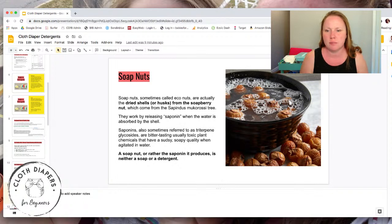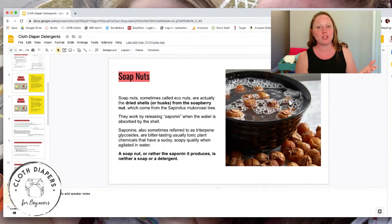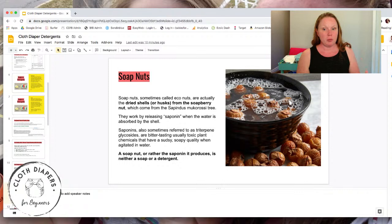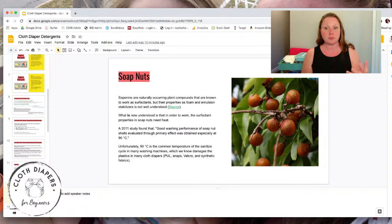They're sometimes referred to as, I'm so bad at pronouncing, as you've seen, triterpene glycosides, on the slide. They're bitter tasting toxic plant chemicals that have a sudsy, soapy quality when agitated in water. So the saponin it produces is neither a soap or detergent. It is sometimes called a surfactant, but it is not. Saponins are naturally occurring plant compounds that are known to work as surfactants, but their properties as foam and emulsion stabilizers are not well understood. I have the source there, from the actual article that I have a link to down below.